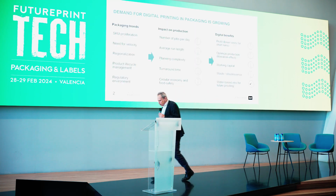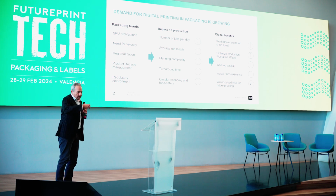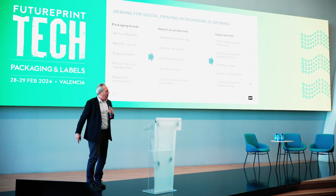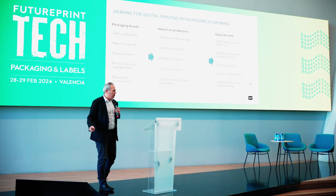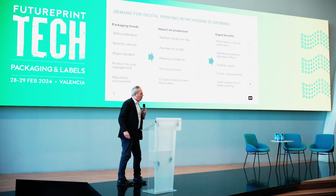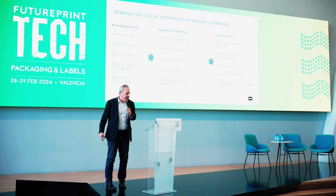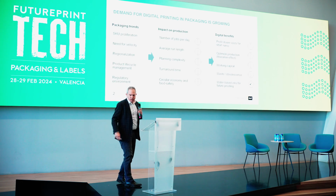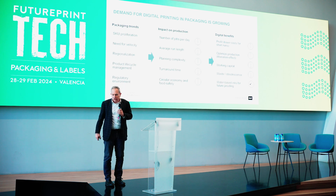So, Sean talked about run length distribution coming down, and many more smaller runs in the market. And this slide really just demonstrates why that is actually happening, right? You have continued SKU proliferation, you have forecast predictability going down, and the need for velocity through plants. There's a greater amount of regionalization, this notion of rethinking supply chains, nearshoring, rather than producing in the Far East. We're seeing differences in supply chain that are causing disruptions to demand.